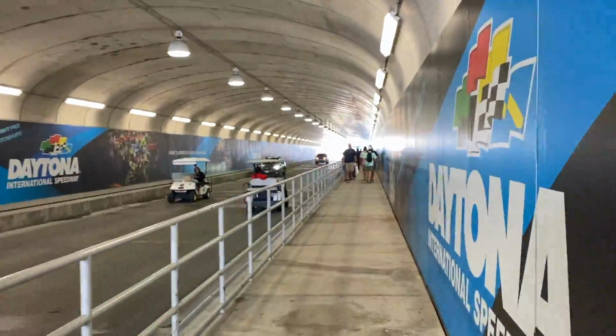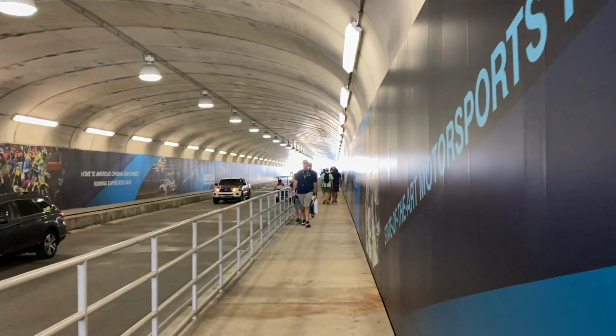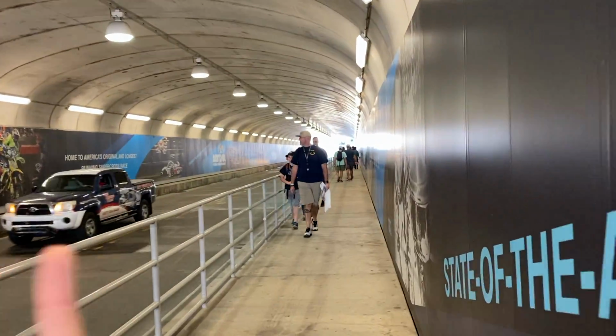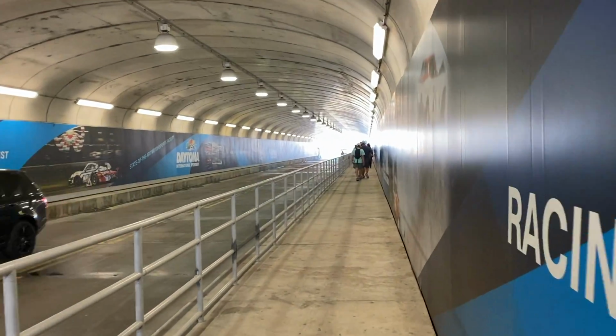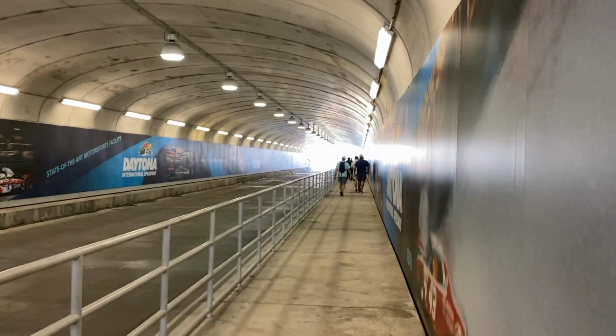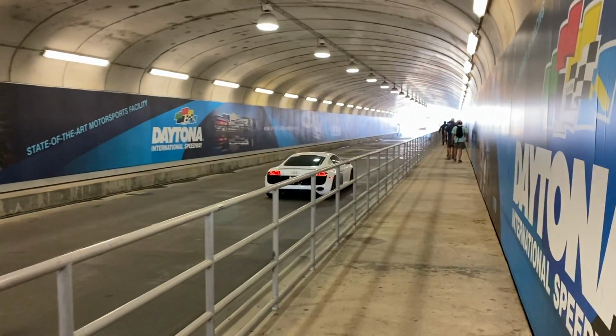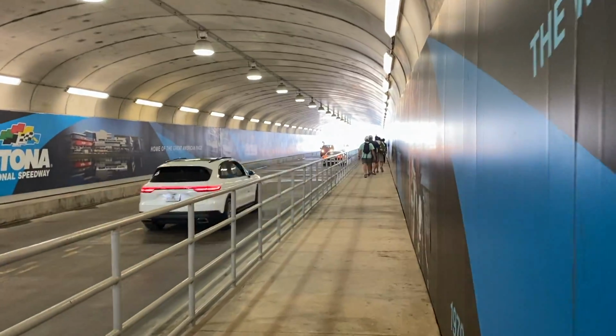The cool thing about walking to the infield is you get to walk in this tunnel area right under, I think, the race course. So even if you aren't interested in seeing what is in the infield, I would recommend at least walking in this tunnel because it is kind of cool. And then you may get to hear things like that as well. You can probably hear this is the center where you want to be. If you have an RV, this is where you want to be.